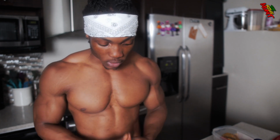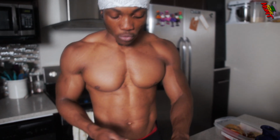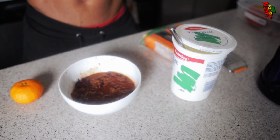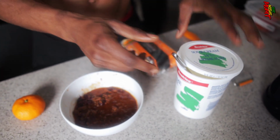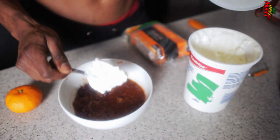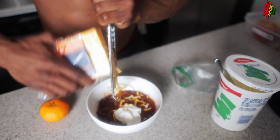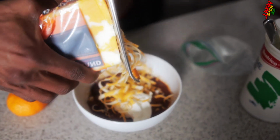It's dense in protein, and I usually toss some sour cream over it when I'm bulking, just because I want more calories, or just because I like sour cream. And I also would have some cheese. So I'm gonna take a scoop of my sour cream right now and dump it on there. So just one scoop. I'm gonna grate some cheese onto it as well, because like I said, it's all about the calories, and it's also about getting that tasty chili.